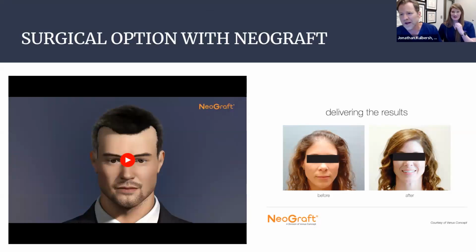So now, we believe the foundation is that everybody needs to be on medical therapy because we want to keep what you have. But if you get to the point like myself, where you have hair loss that you can't get back, then that's when we start considering doing a hair transplant. And the hair transplant option that I've chosen to go with is NeoGraft. NeoGraft has been around the longest. There have been more hair transplants done with the NeoGraft machine. And so it's a trusted device.